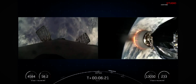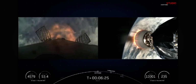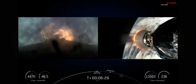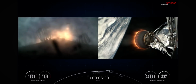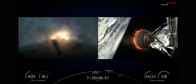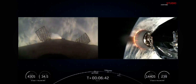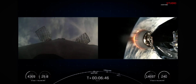Stage 1 entry burn startup. And good call out there for entry burn startup on the Falcon 9 first stage. Stage 1 entry burn shutdown. And there's that call out. Stage 1 FTS has safed. And there's that call out for entry burn shutdown on the Falcon 9 first stage.